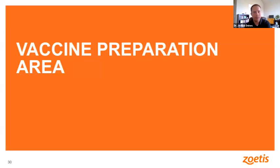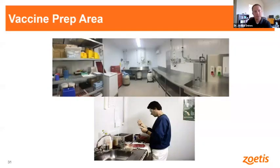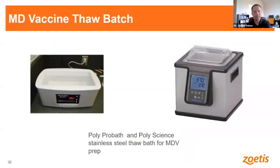Let's jump over and talk a little bit about the preparation area. This is somewhere we want to be really clean, because that vaccine, how we prepare it, that's all going to be going into that embryo. So keeping it good and clean. Here's just a couple of pictures on the top. We want to see a good clean workspace, countertop, free of clutter, washed down, plenty of room. And same with the thaw bath. It's a critical area. Every vial that we thaw is going into this unit. So why not focus on it and keep it really clean, whether it's a poly unit or a stainless steel.